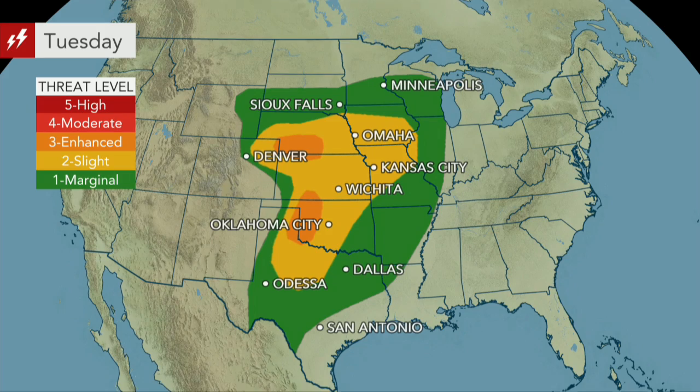So once again, expecting an active day in the central part of the U.S. Make sure you keep it tuned to AccuWeather.com over the next couple of days. We'll keep you ahead of all these storms.